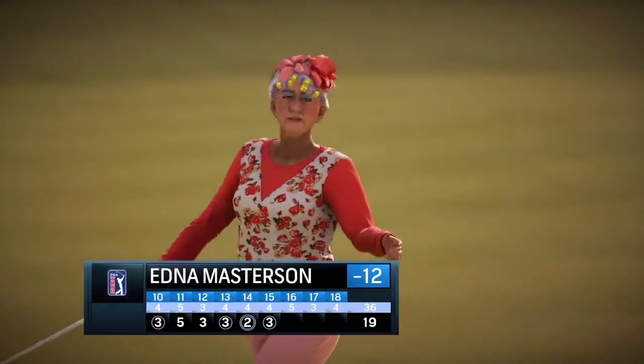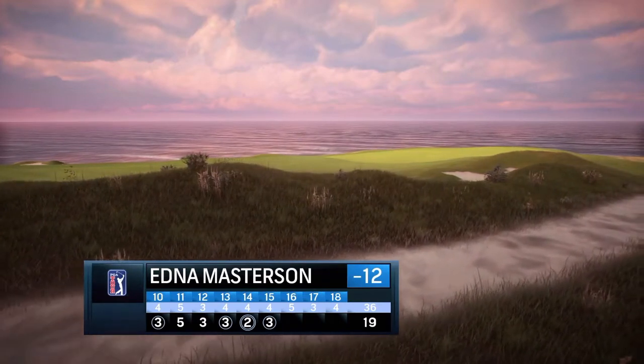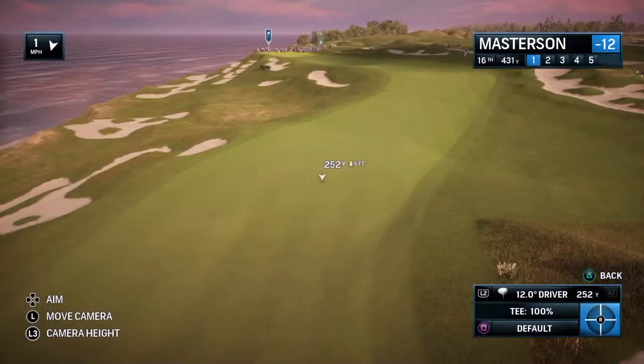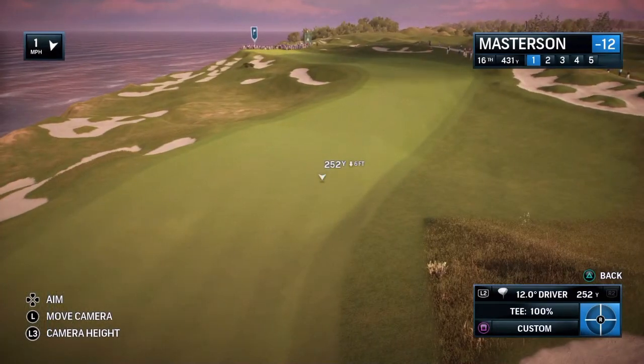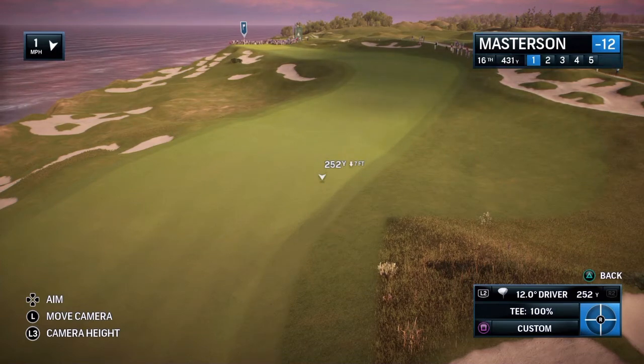Continues to amaze, yet another birdie, and what a day it's been. Now the run to the finish beginning here at the 16th, Frank. And there's certainly a chance for 3s, 4s, 5s, 6s, you name it down here. But it's all going to start with one thing, and that's a good drive.